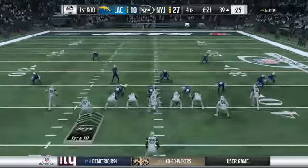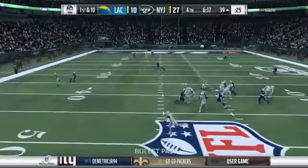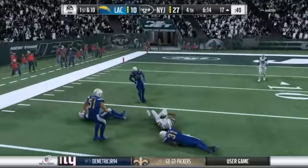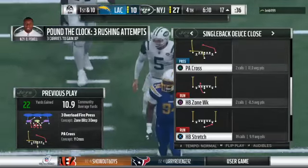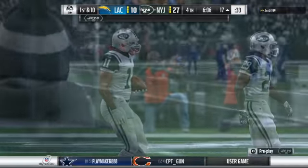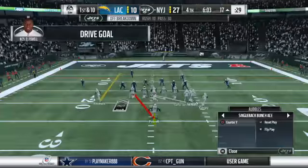Shift together here from the D-line. Hackenberg looks to throw it, and he's got his favorite target yet again. It's complete, and he gets this one all the way down inside the 20-yard line. A good pickup there at 22. So after that big gain, let's see what else the offense has up its sleeve.